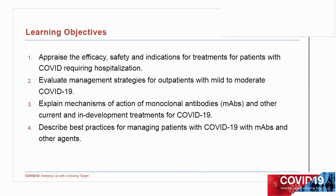The learning objectives for the program are to appraise the efficacy, safety, and indications for treatments for patients with COVID requiring hospitalization, evaluate management strategies for outpatients with mild to moderate COVID-19, explain mechanisms of action of monoclonal antibodies and other current and in-development treatments for COVID-19, and describe best practices for managing patients with COVID-19 with monoclonal antibodies and other agents. Dr. Ison, thank you for joining us.